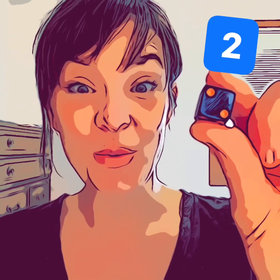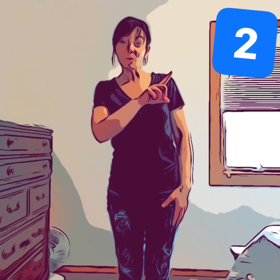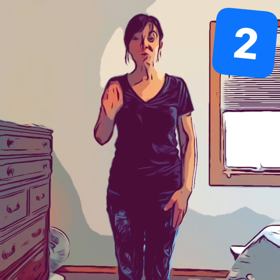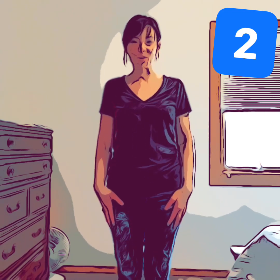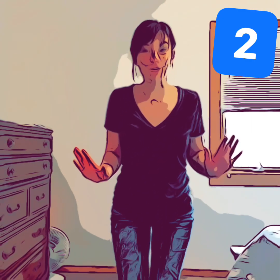What number do these dots show us on a die? These dots show us the number 2. When we roll the die and see these dots on top, it always shows us the number 2. Now, let's dance and count to 2. To show the number 2, we're going to do 2 dance spins. Are you ready? We're gonna go fast. 1, 2.